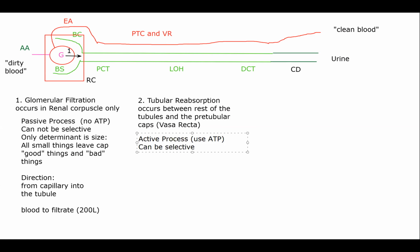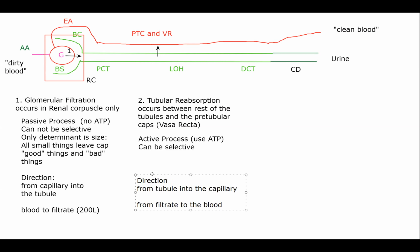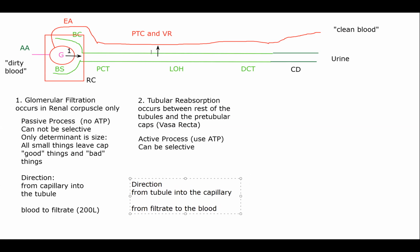Now, with a name like tubular reabsorption, obviously the direction we are going to be going is out of the tubule back into the blood. All right, so when we think in terms of direction, we are going to go from the tubule into the blood vessel. Well, really into the capillary, I guess, which should be consistent. Or again, from the filtrate to the blood. And if that is the direction we're moving, what type of materials do we want to bring back into the blood?